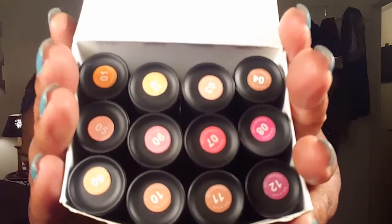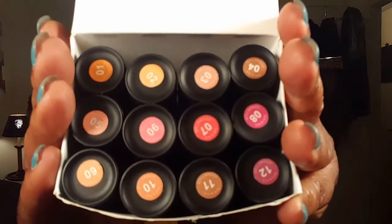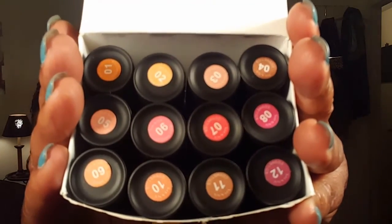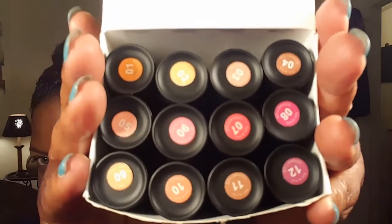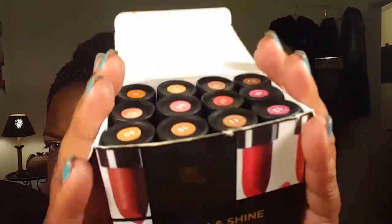I've already done this video one time and I had to take it down because of copyright, because I had music playing in the background. It didn't even dawn on me that it would be picked up, but it was. These are numbered. They do not have a name. They're just all numbered, and the color sticker on the bottom is a depiction of the shade of the lipstick. Like I said, it's 1 through 12. Let's get started.